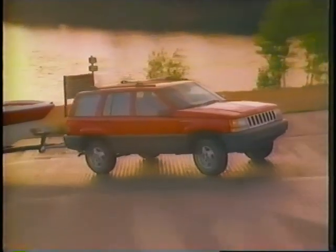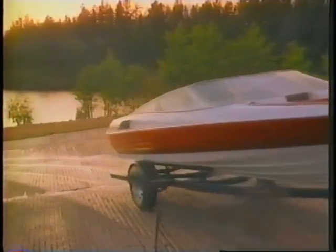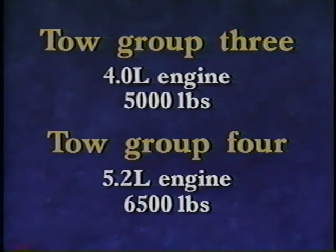With one of Grand Cherokee's optional towing packages, you're ready to bring the fun along, whether your destination is down the road or off the beaten path. When equipped with the 4-liter engine and the Trailer Tow Group 3 option, Grand Cherokee can haul up to 5,000 pounds. With the 5.2-liter V8 engine and the Trailer Tow Group 4 option, Grand Cherokee is capable of hauling up to 6,500 pounds.